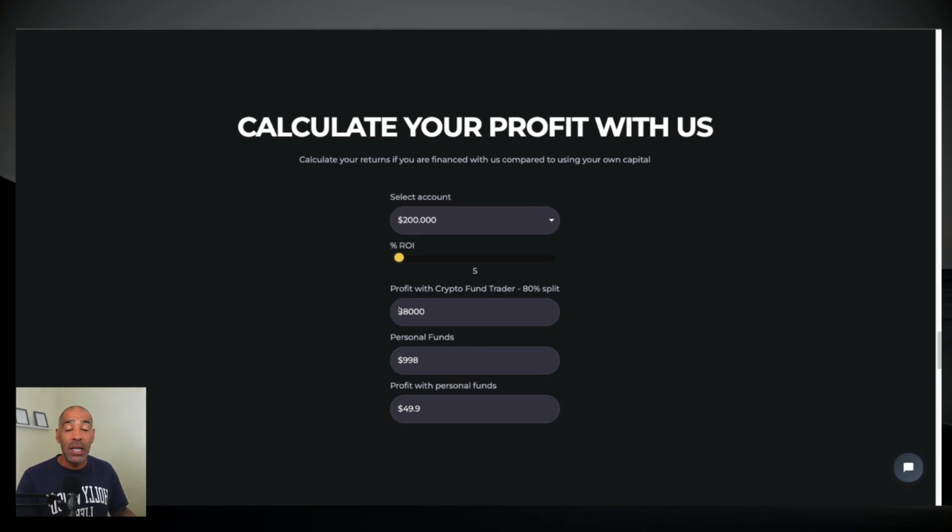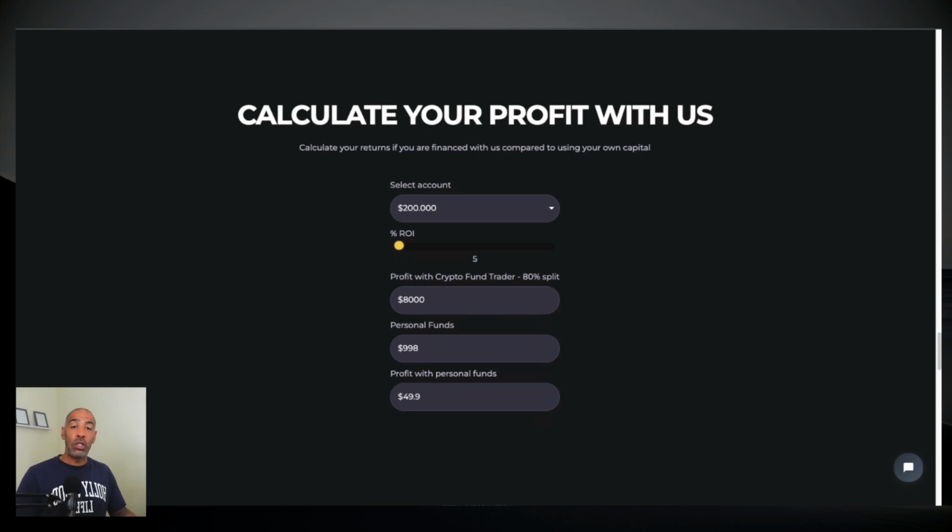Now, compare that to if you had a normal account, where people have struggled to get into trading because they don't have the funding. This would be your personal funds, which would be $1,000, and you would be looking to get $49 profit by taking the same trade.